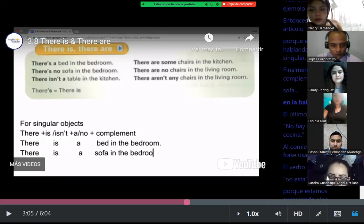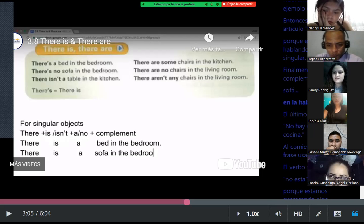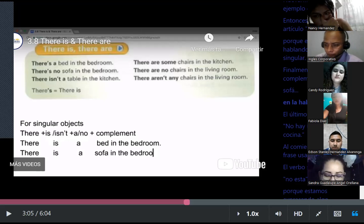I have a television. Can you repeat? I have a television in the living room. Yes, that is correct, Rosario, but you are not using the formula. The formula is there is. There is a television in the living room. That is correct. Somebody else has one example for the class? There is a window in the bedroom. That is correct. There is a window in the bedroom. Very nice. Can you say one more example, class? There is a lamp in the living room.